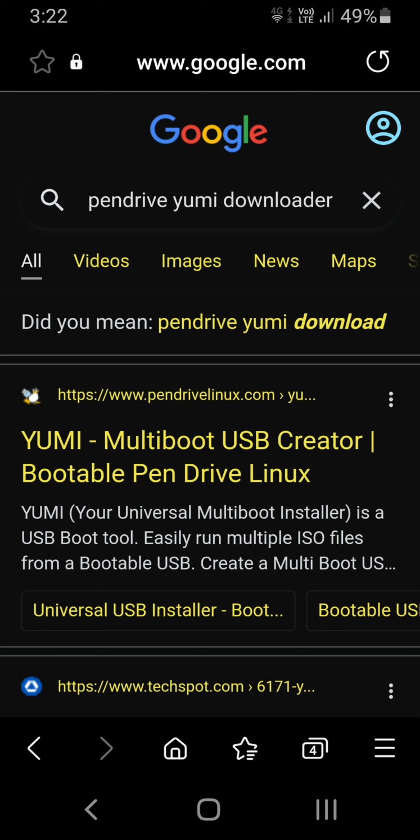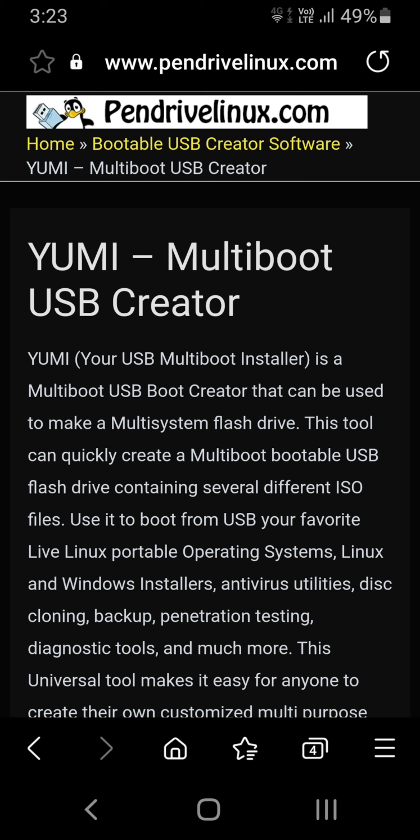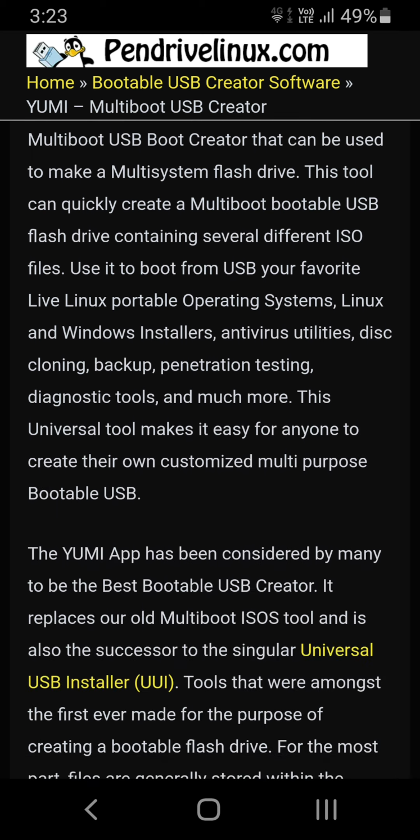Pen drive Yumi download. Yumi multiboot USB creator, bootable pen drive Linux. Then you go to it, it's like this. I'm gonna read that.